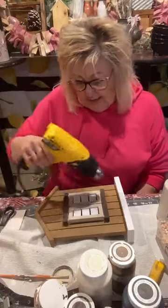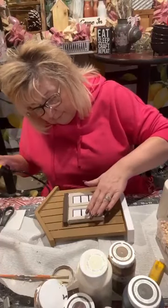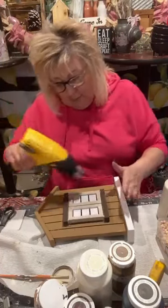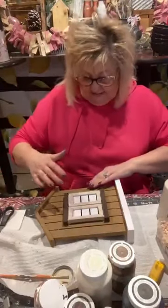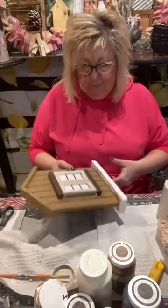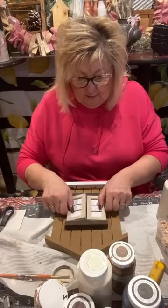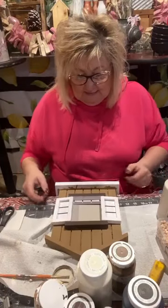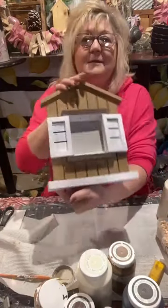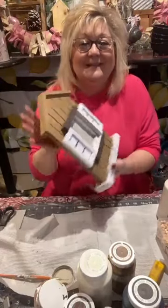Okay, this is almost dry. Let me take a feel. Okay, I think we're good. I just wanted to make sure because when I open them up, when they touch these sides, I don't want them to bleed onto them. So let's open up our little friends here. Here we go. And there's the inside. This is the inside. So when you open it up, you're going to see the photo inside. Isn't that so cute?